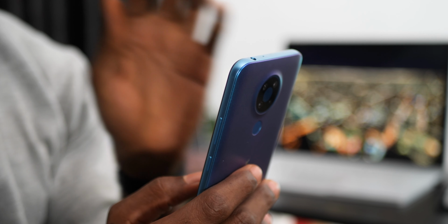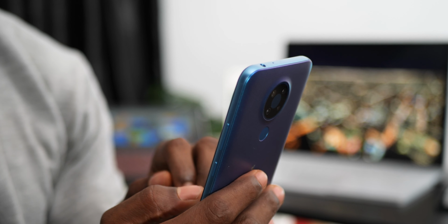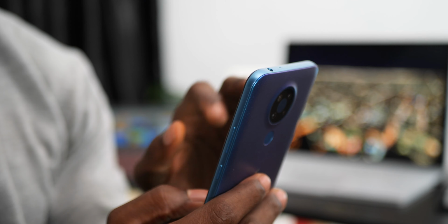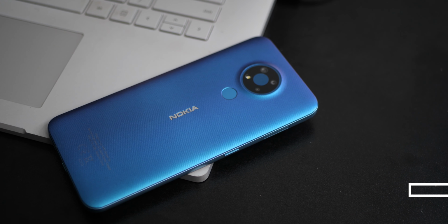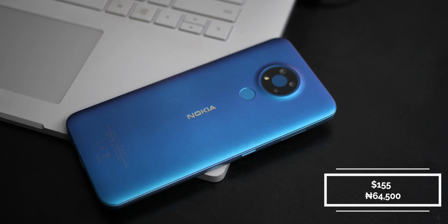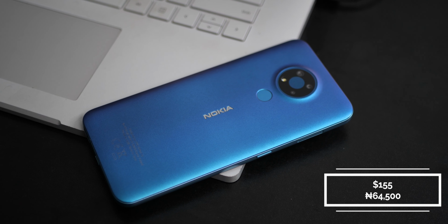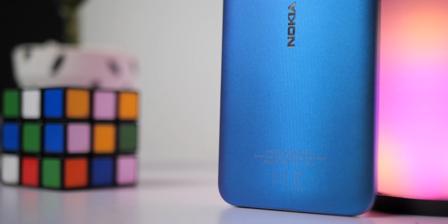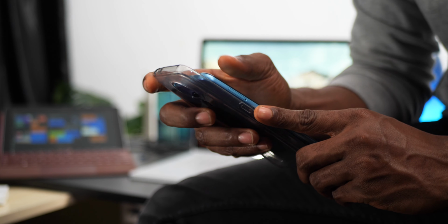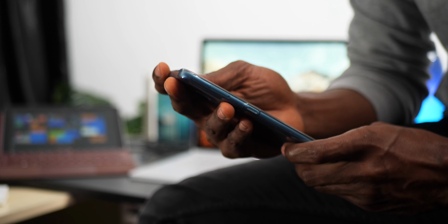Let's start with the pros, that is the things I like about the Nokia 3.4 and why I can recommend it. The first has to be its price. For about $150, that is 64,500 Nigerian Naira, you get so much value. A modern design with a textured finish that makes for really easy grip. Though I've mostly used it with the casing because I wanted to keep it as neat as possible.